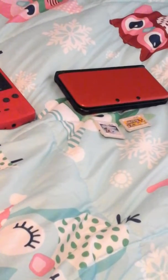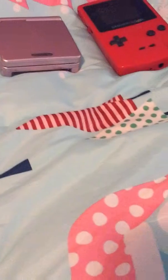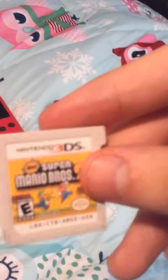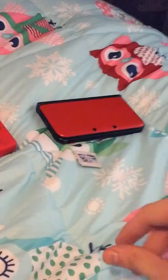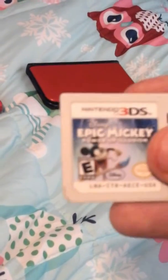Which way should we go next? I guess we'll go to the 3DS, since that's the lesser of the two that we have left. Let's start with Sonic Lost World. After that, we have New Super Mario Bros. 2. And finishing it off, we have what I would consider my favorite game that I have for the DS so far, Epic Mickey. Epic Mickey Power of Illusion, specifically.